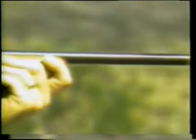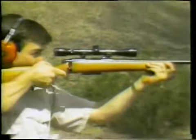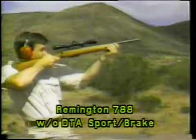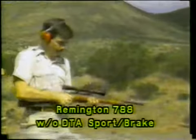The DTA Sport Break has been designed for sporting rifles and is primarily designed to reduce recoil, once again enabling the shooter to maintain sight alignment and be more accurate with fire. This Remington 788 fires 308 caliber, shown here without the Millbrake, and now with the DTA Millbrake.